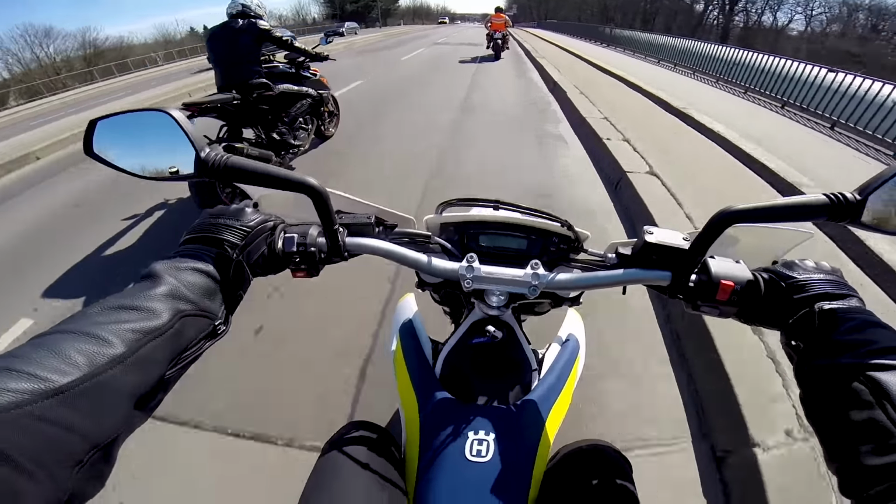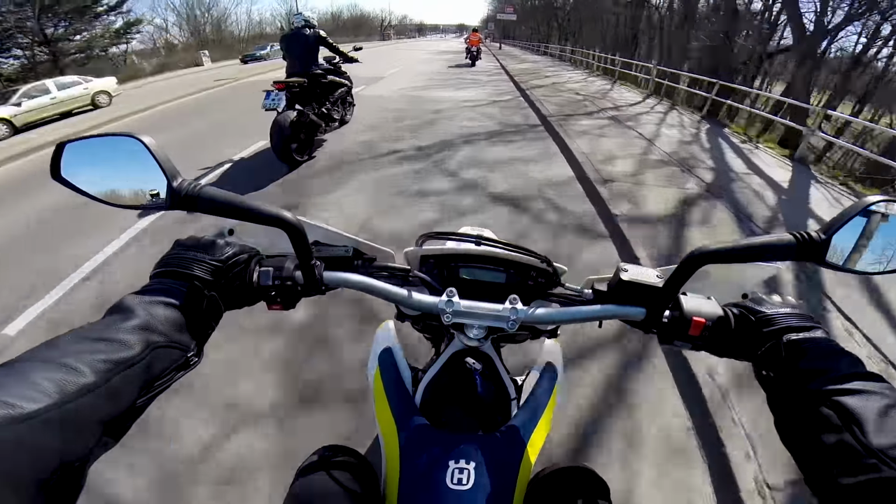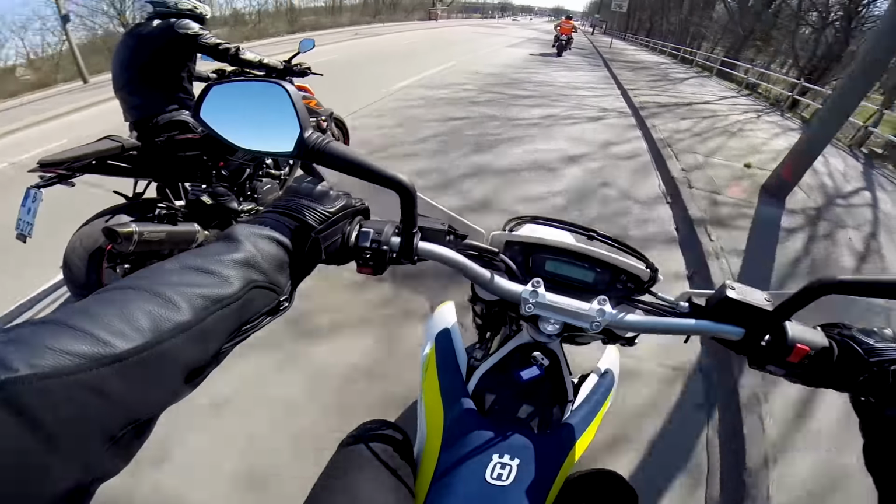Bike sounds good. Look at this cute little Verucci. So what is it? A little side pocket. Kind of cute.